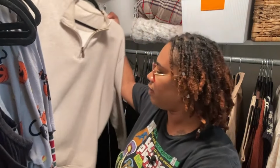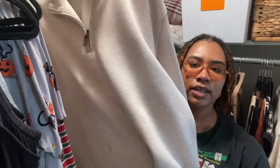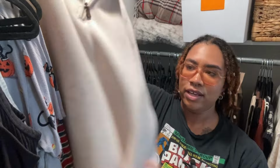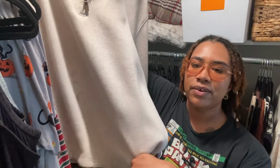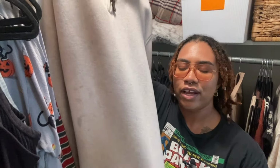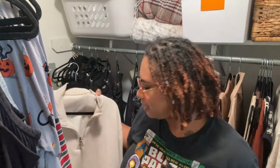I also have this quarter zip that has a stain on it. So I don't know if I should keep it. Like, I feel like when I'm running errands, I just need something quick and easy to put on. And this one's super easy to put on, even though it has a stain. Do you think people at Walmart care about my stain? I don't know. I think I'm gonna keep it because they don't care about that.